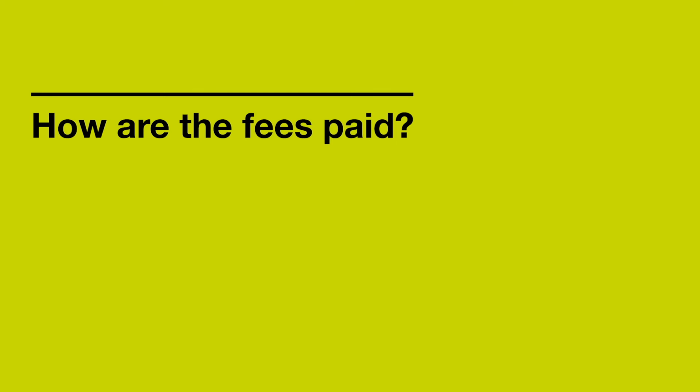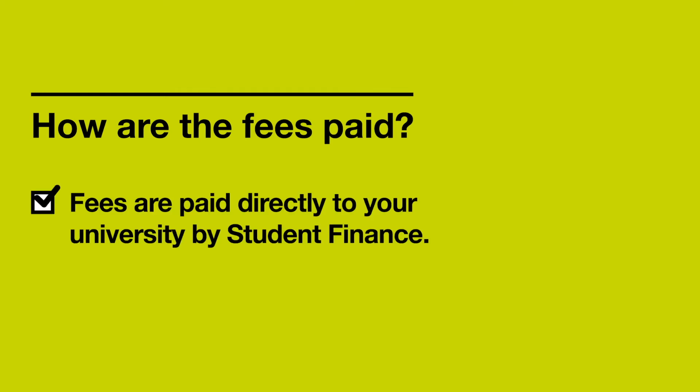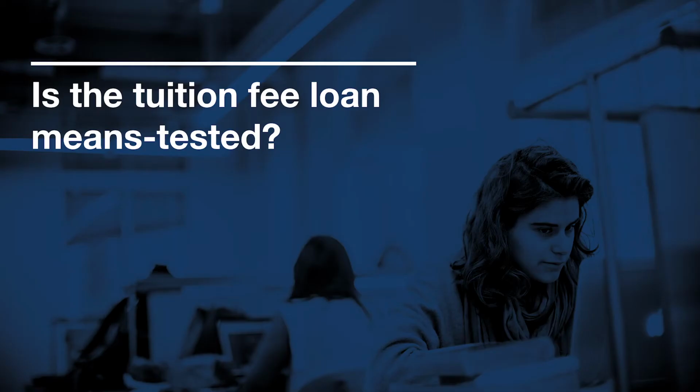The tuition fees are paid directly from the Student Loans Company to your university when you start your course, so you don't need to worry about remembering to pay them. It all happens automatically.